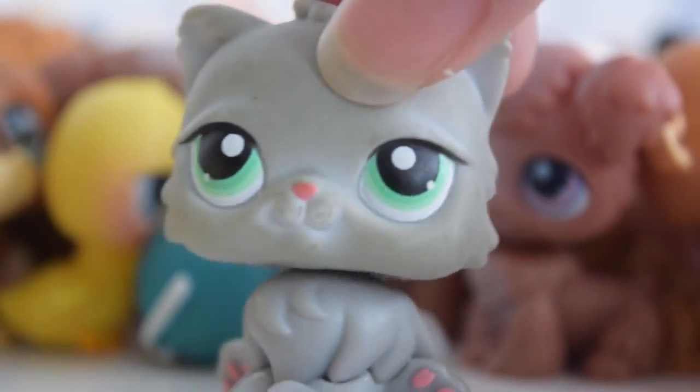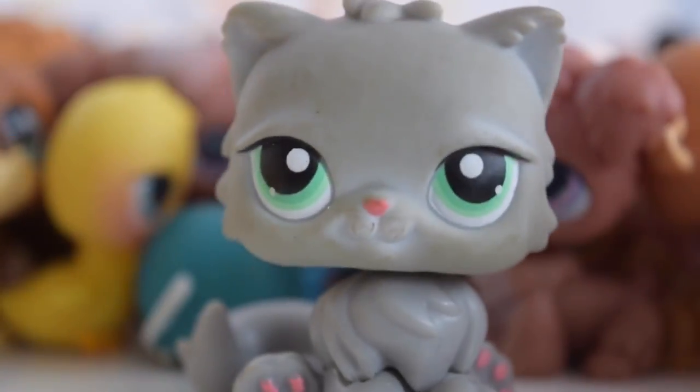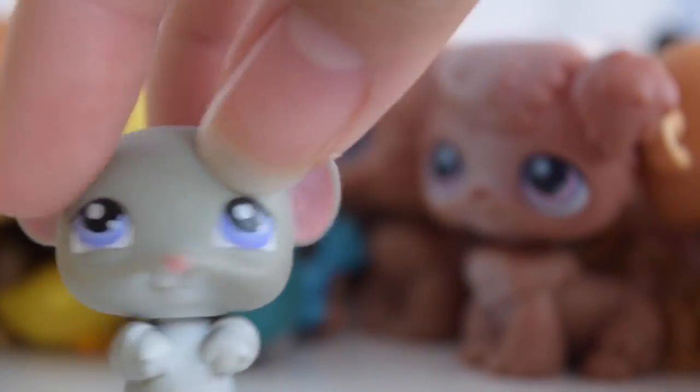Very nice. Here is a Persian cat, which I actually have already, but I like this one better because it's in better condition. Sort of. I mean, it's pretty dirty, actually. I just noticed that now. Here's a nice nails. Got some pearlescent on it. A nice little mouse I used to... Oh, wow, it's standing on its own.